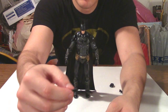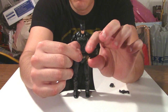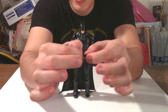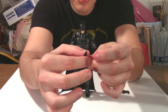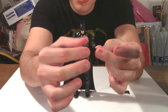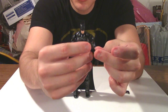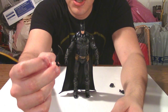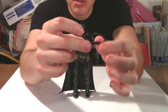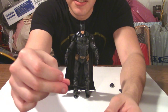However, the downside is that unlike the previous Batarangs that came with the previous figures, this one does not fold inwards. The other ones were made out of 2 pieces, and you would be able to fold them in for accessibility, to make sure that you don't break it because it'll be extended, and that lessens the risk of breaking it because it's much more of a compact little accessory. This time you're gonna have to watch out for where you put this because this does not retract or fold in any kind of way. So if you bend this at an angle, it's gonna break. Sorry to break it to you, but that's just how it is.